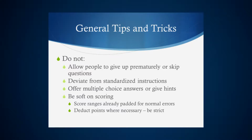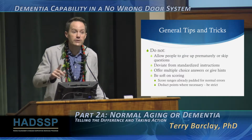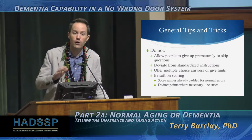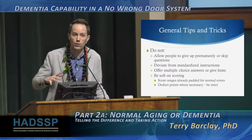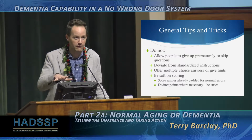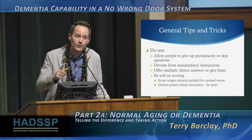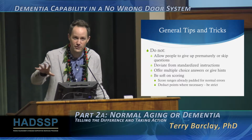Don't deviate from the standardized instructions. Now, this may also seem a little silly, but there's a volume of research that could fill this entire room about the ways that people say things a little bit differently off script and how that changes people's performance. In the research world, this is called something, and it's called rater drift. Rater drift. So today, all of us are in the same raft together, okay? I'm steering the boat.